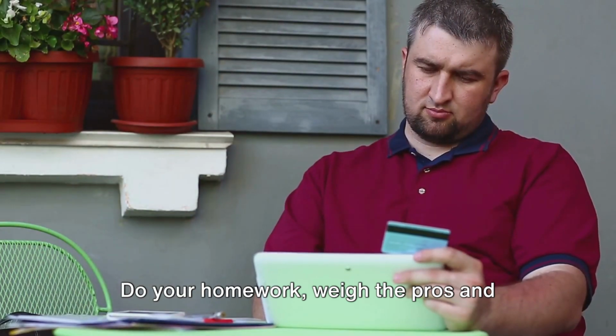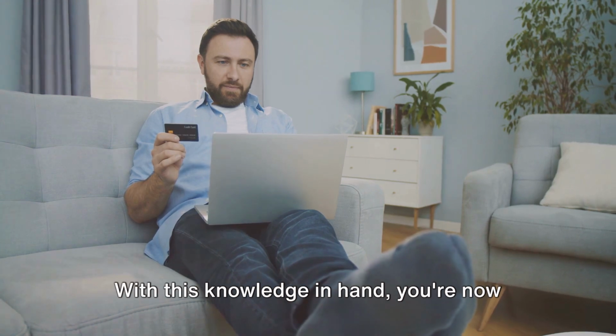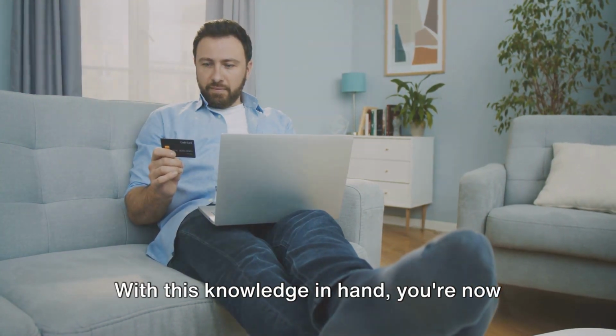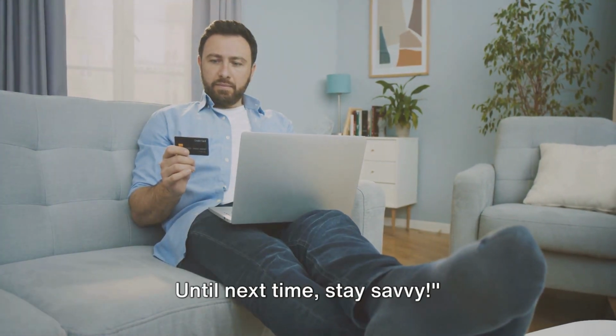Do your homework, weigh the pros and cons, and be sure to read the fine print before making a decision. With this knowledge in hand, you're now better equipped to make an informed decision about which credit card is best for you.